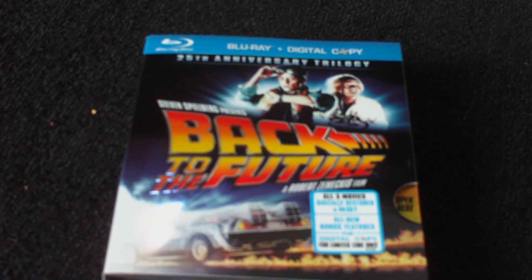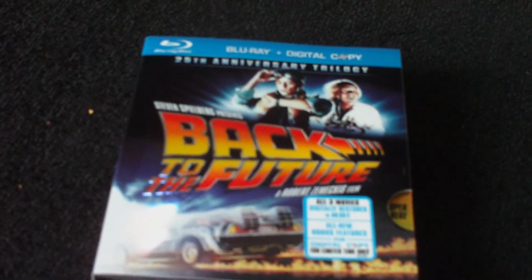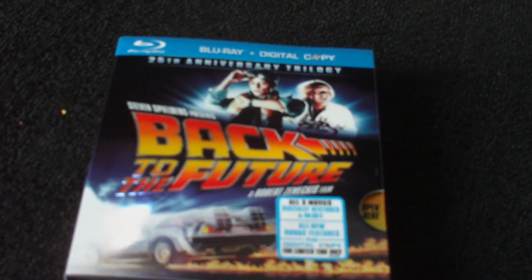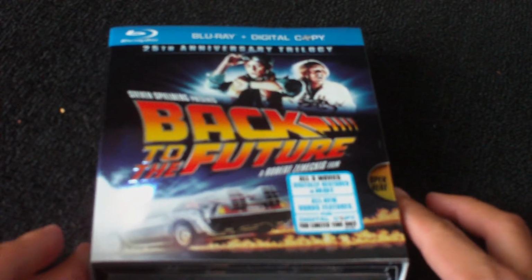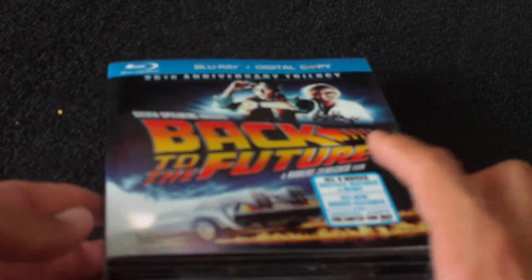And he looks a lot more like George McFly than Michael J. Fox does. But oh well, I figure it's probably for the best. But anyways. As stated, it comes with 3 digital copies along with the Blu-ray.